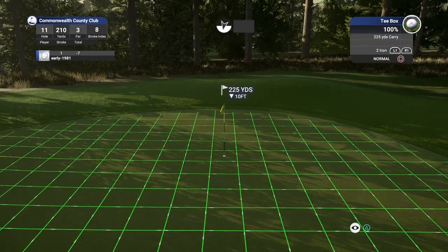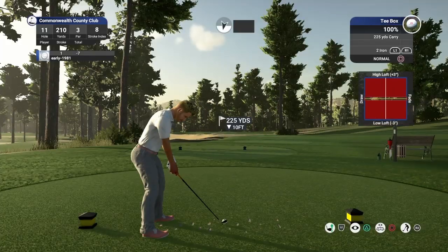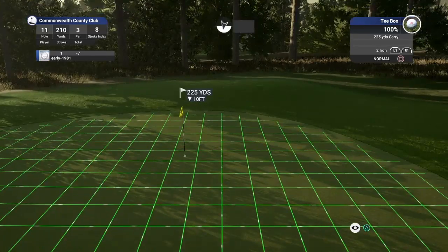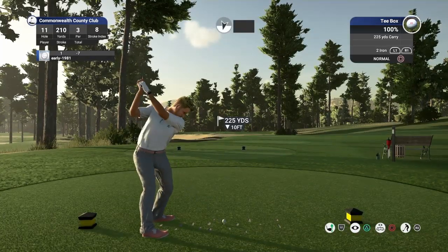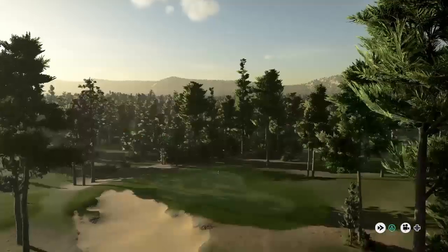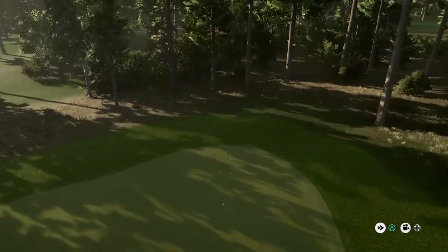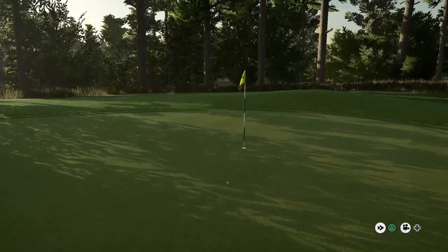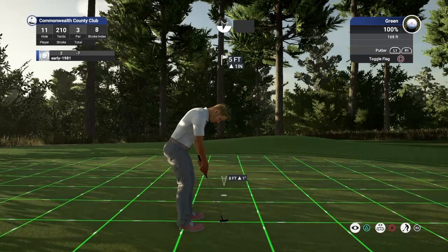The 2-iron doesn't really get affected much by the wind, but I'm going to say that that is definitely a 10 to 12 mile per hour wind. I'm just playing this 2-iron, I don't think I need to adjust it at all. Come on, work your way up this green. Oh, we played that really, really well. Just coming up short of the flag. Probably about 4 feet. 5 feet.